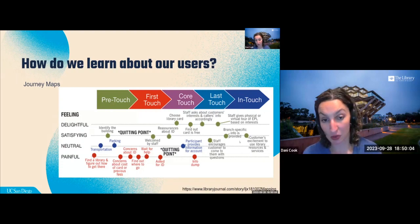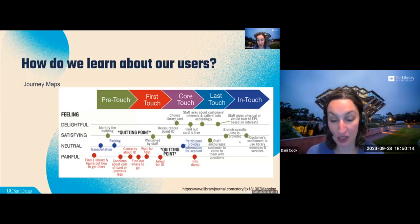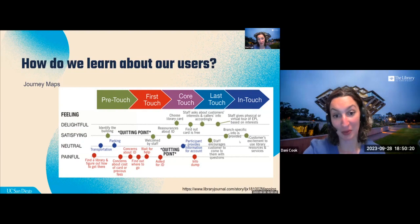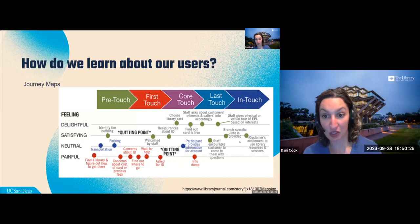Journey maps are really important for us in the academic library for understanding where those moments are that people quit, right? I think you've probably taken information-seeking behavior-type courses, and there's that concept of satisficing. People will do the thing that is going to meet the bare minimum and is easiest, especially if there's friction. So can we identify those points where there's friction for people?